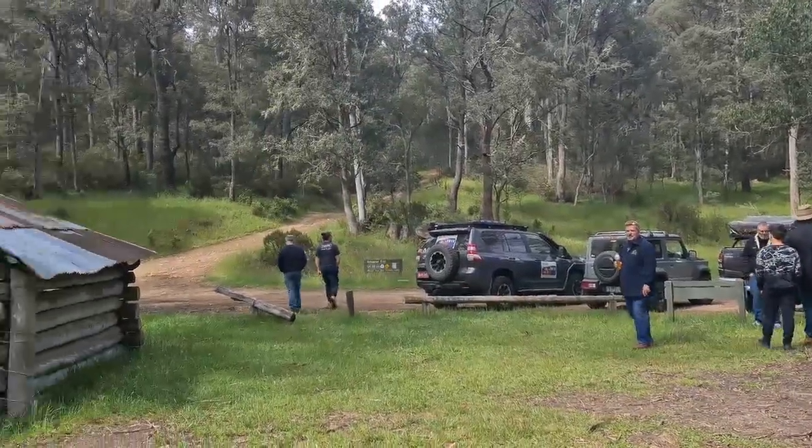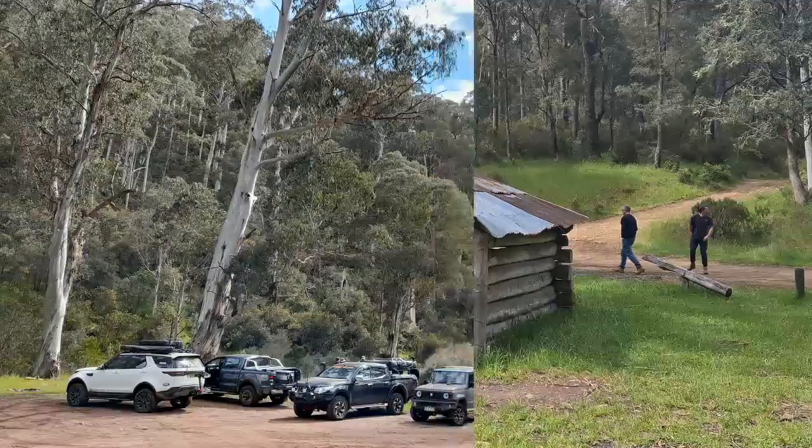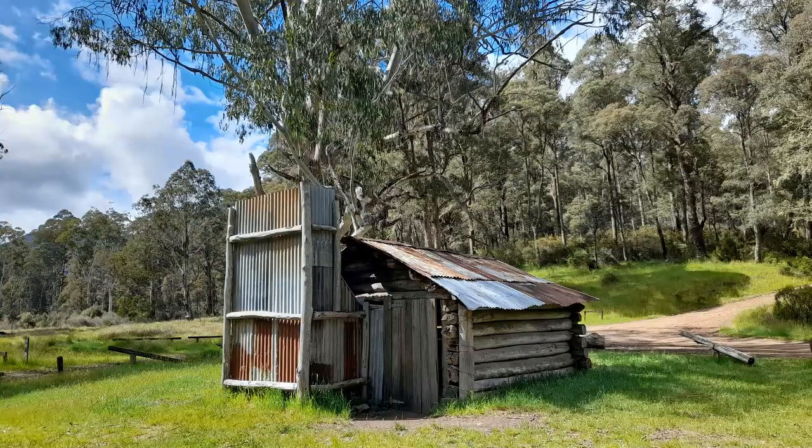So stay tuned for part two, where we do visit Bluff Hut, Lovicks Hut, and we'll head around to the hidden treasure of Jamison Hut. Definitely worth a visit. So stay tuned, part two, the Victorian High Country.